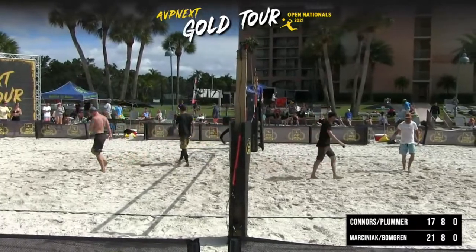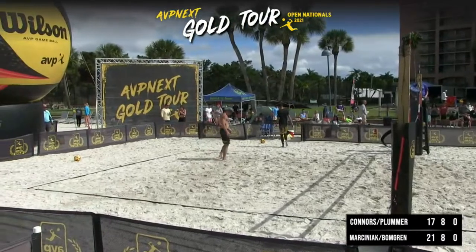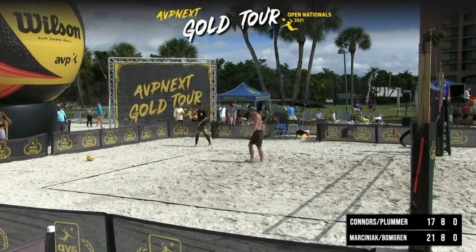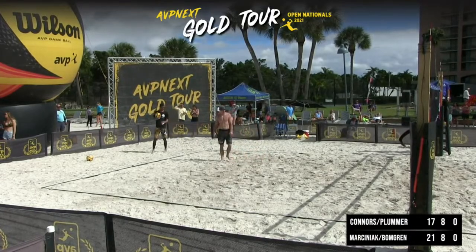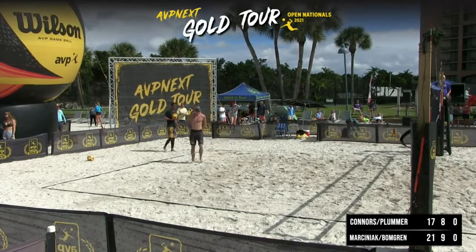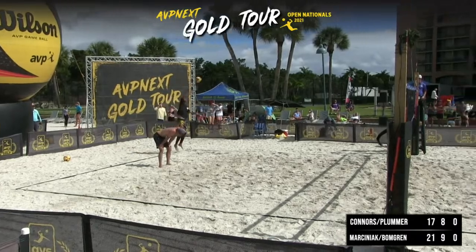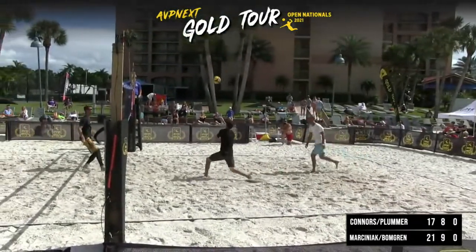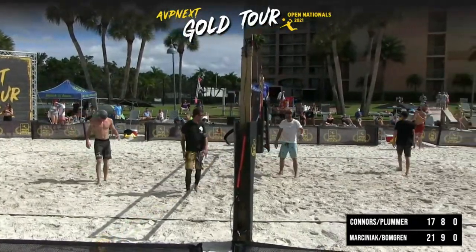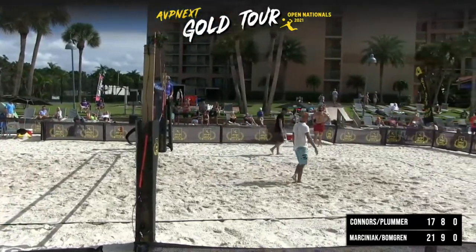Touched by Connors, but out of bounds from the lefty of Bomgren. Connor gets his feet there. Plummer doing the same thing with the knuckle pokey over the top, beating Marciniak. That is Plummer's 3rd kill here in set number 2.